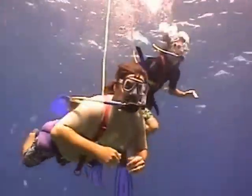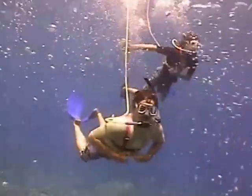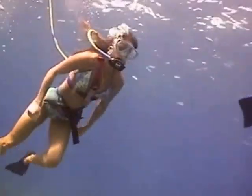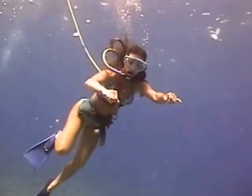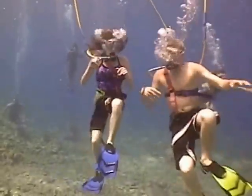Definitely have our people that are comfortable in the water. Here are our mermen and mermaids down here. Now this scuba diving is also a great way of feeling completely weightless and without gravity. This is called neutral buoyancy. You're neither floating nor sinking, somewhere right in the middle.